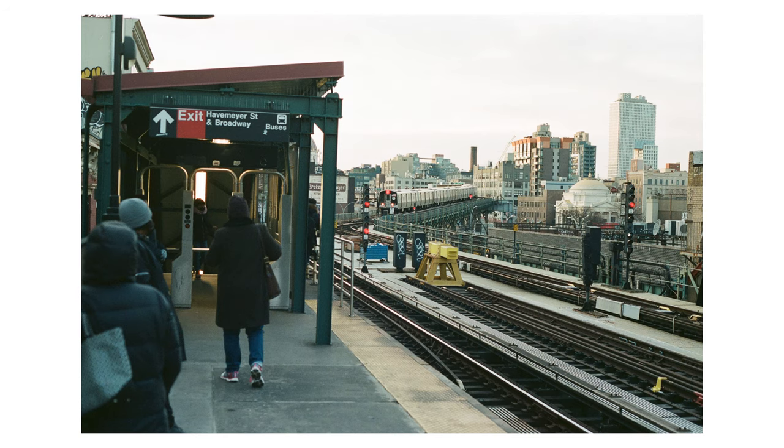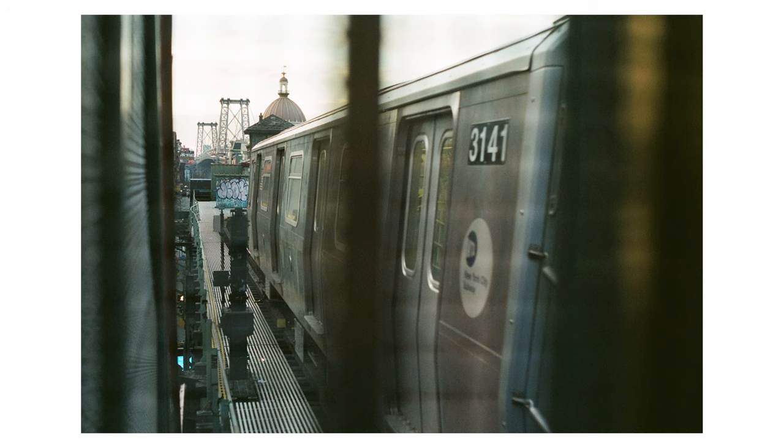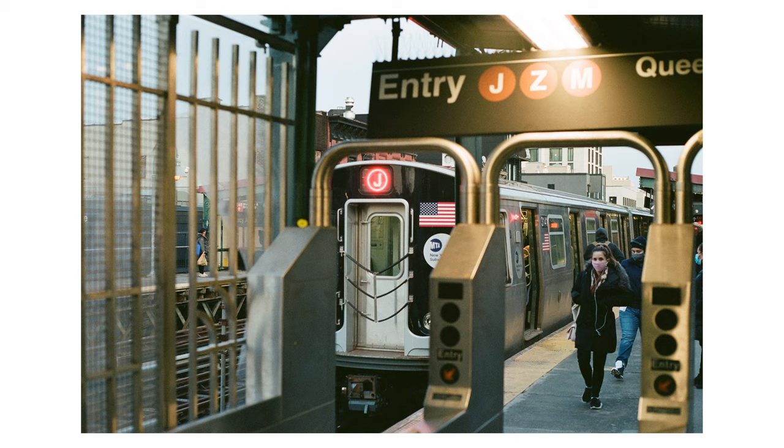Here comes the subway. All right. Maybe if I crop that one a little bit, I got something there, right? That could be cool. Again, I love shooting the subway. The J train.